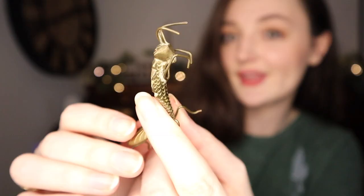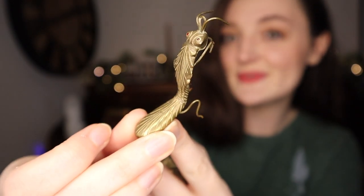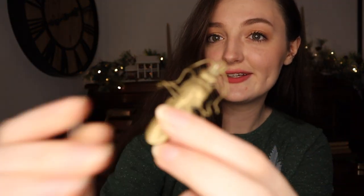Do you want to see something that I think is really cool? Look at these brass bugs. I know that might be a very weird thing. Look how cool he is. So he's made out of brass. And then I also have a little cockroach that's made out of brass.